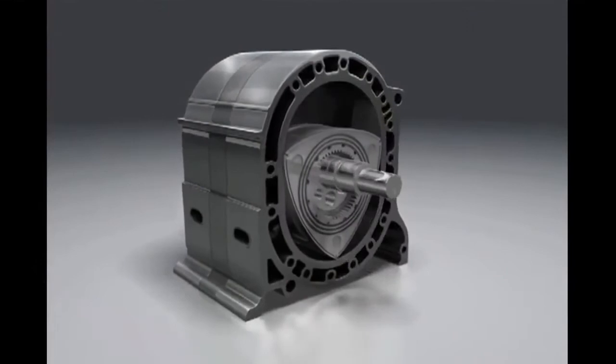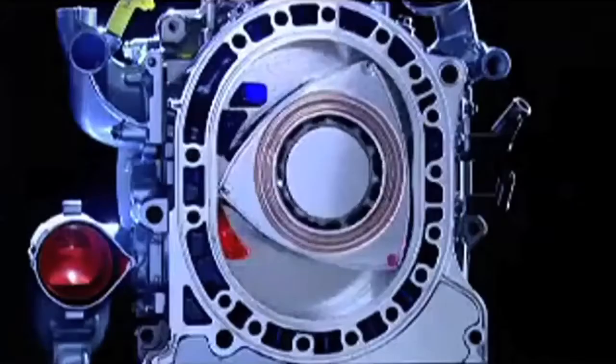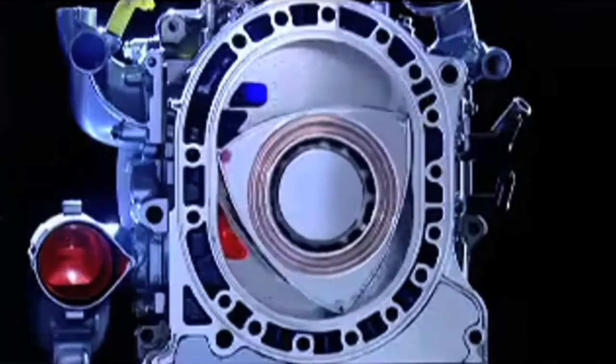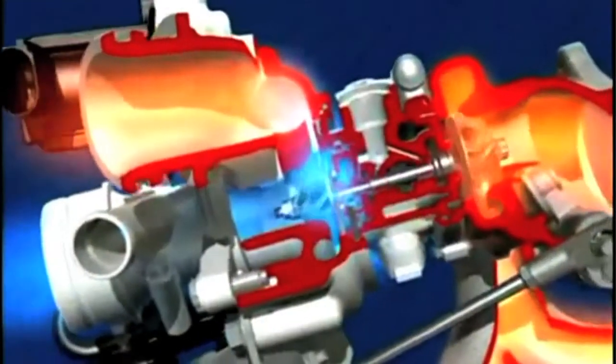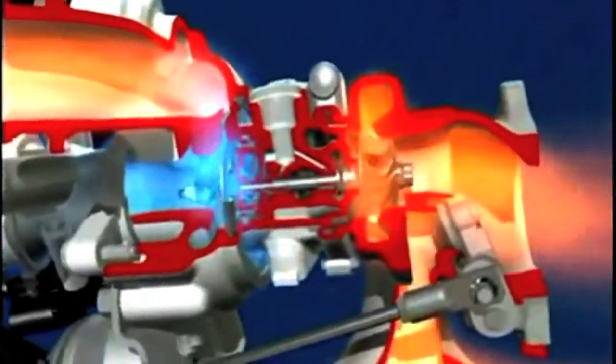Then we have rotary engines. Rotary engines are commonly used in the Mazda performance range, which are basically a rotating device within a chamber, and the chamber has three areas, which are basically induction, compression and exhaust. These are a very tunable engine. They do love turbos, and they can offer really great horsepower.